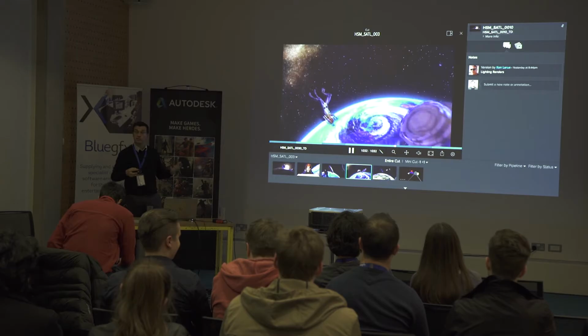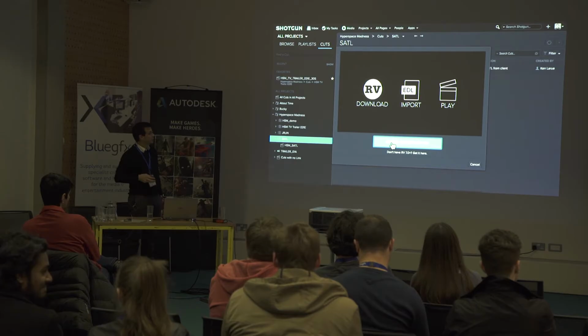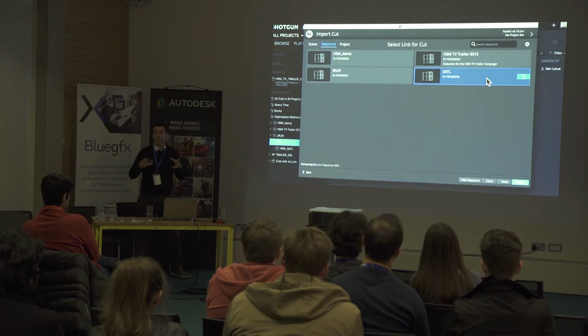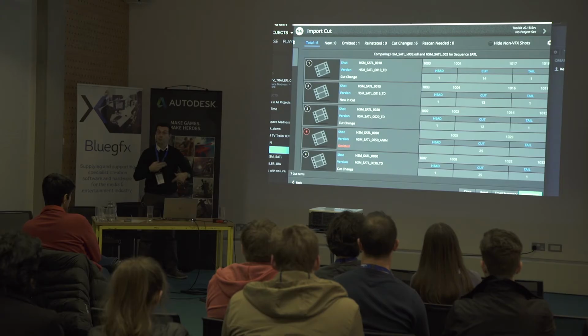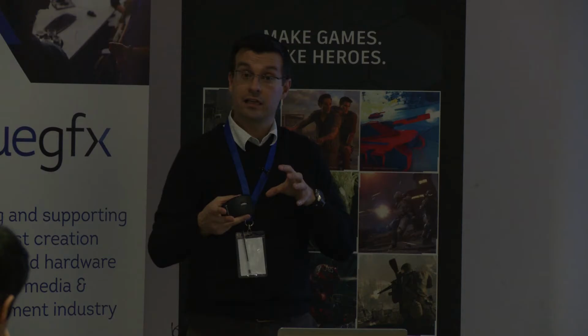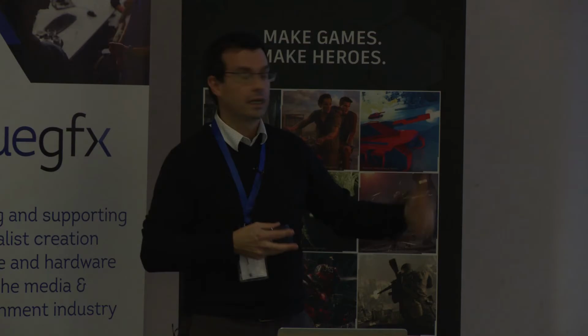The other thing you can do is, let's say you are working with an edit tool, you can drag and drop the EDL into the system, you can drag and drop the movie associated with it as well, and then Shotgun will properly manage different versions of the edit. So as you're making changes in the editing tool and you're updating that EDL live, Shotgun will be keeping track of what's changed, where the different versions are, and you can actually go in and see, okay, well, version one was cut that way, version two is cut this way, and it will actually allow you to preview that, and we'll manage it as well, as you can see here.